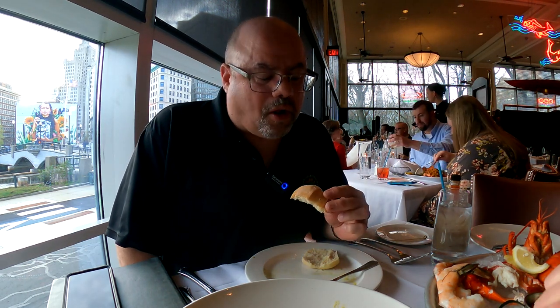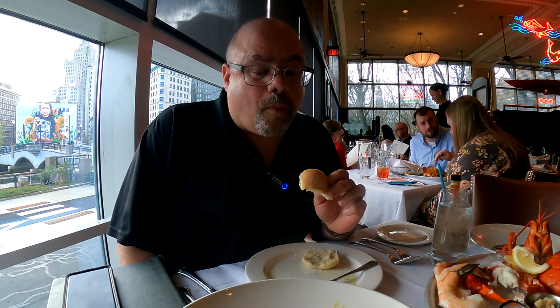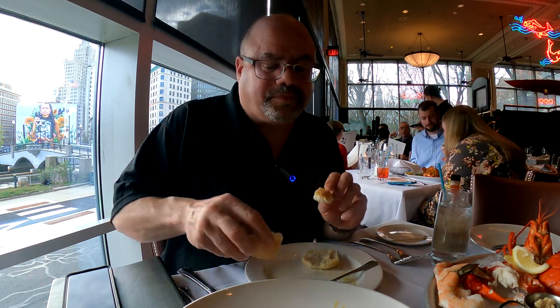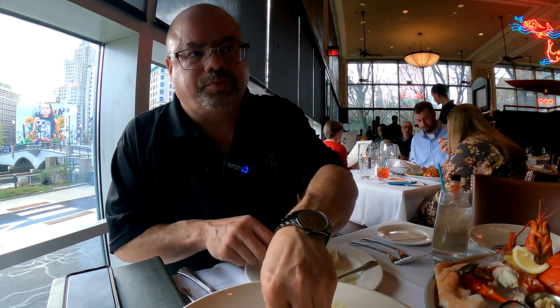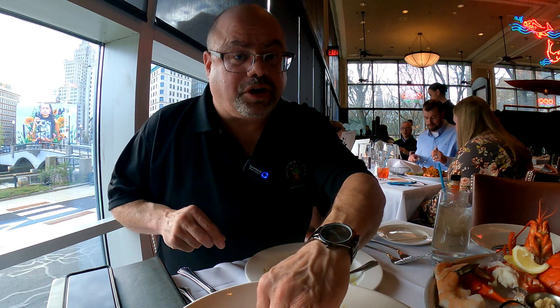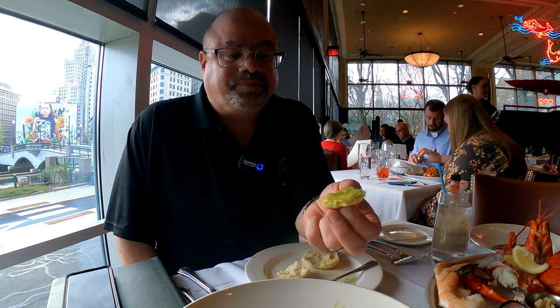It has avocado, that's why it turns green. And they make the bread, warm little buns. It has a little bit of crunch on the outside and is super soft in the center. And it does a really good job of soaking up this sauce. And I mean, that's really just sopping. Yeah.